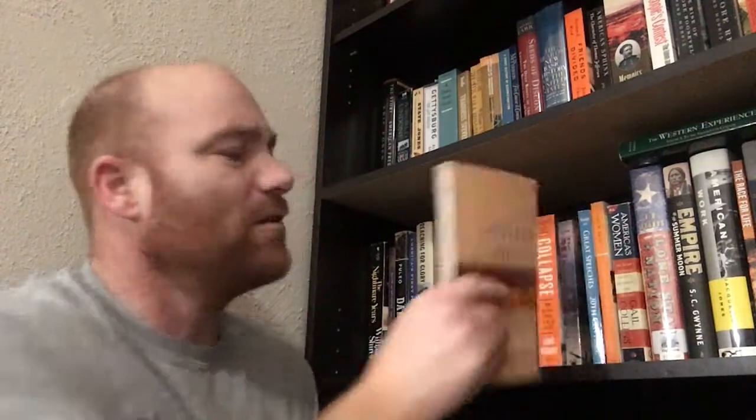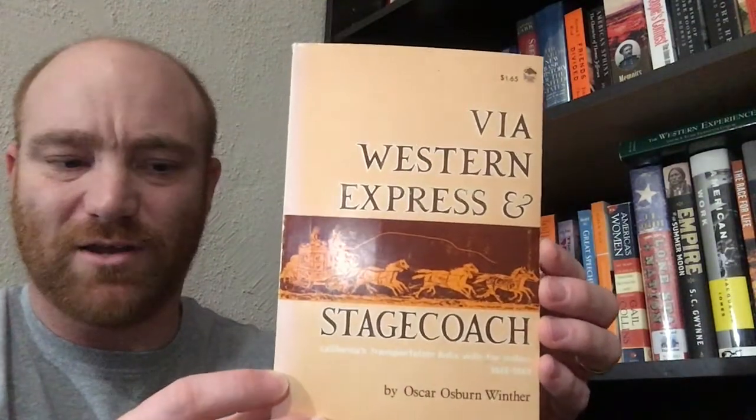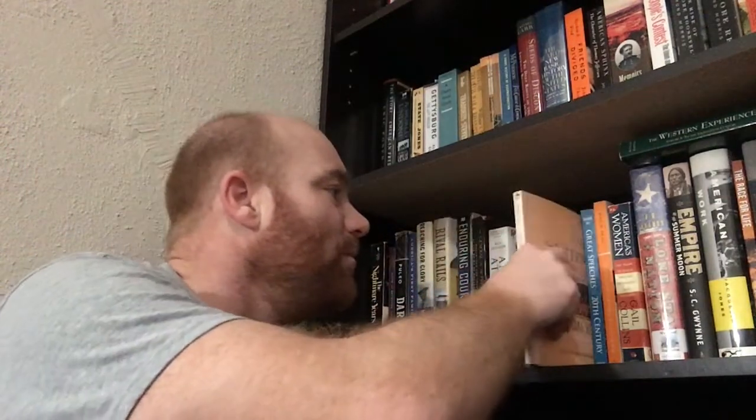Next one on the shelf, Via Western Express and Stagecoach: California's Transportation Links with the Nation, 1848 to 1869 by Oscar Osborne Winther. This book I got from the Bedford Public Library when they were cleaning out their collection. And I told you last night I hate to throw away a good book. It's a real thin volume. It's only 158 pages, so it's a pretty short read, but it looked like it was a pretty good history book.